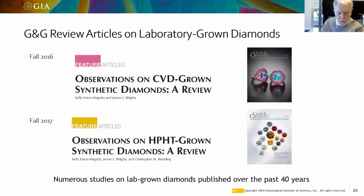And we've been studying lab-grown diamonds for more than 40 years. I guess there may be 30 articles in our journal. We published 2 reviews several years ago. If you wanted to see these, they're available on our website. It summarizes all the observations on the 2 categories, CVD and HPHT grown synthetic diamonds. But I think the good news of all these studies is that they can be positively identified in our laboratory.